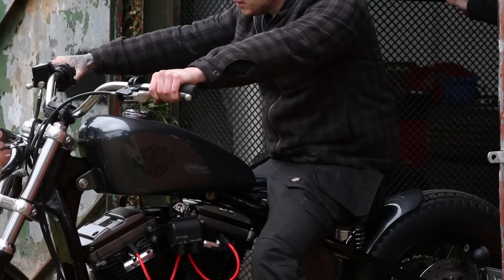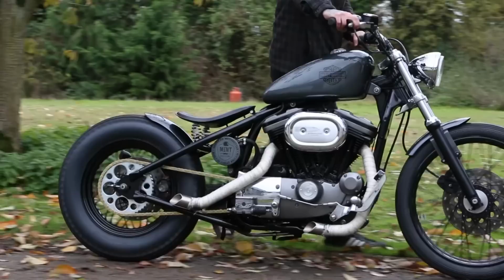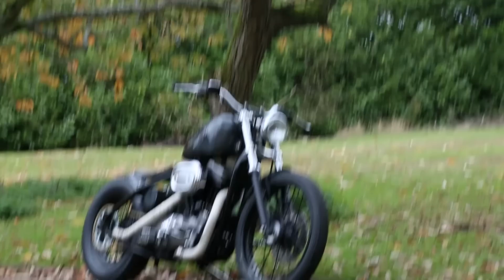Built the hardtail Harley Davidson over a period of 3 months in between other projects. I'm very proud of my little brother and what he has achieved. Hopefully the next Harley he builds, he can actually keep it. Now the new exhaust and the speedo is fitted. There's only one more thing left to do before we send this bike to auction.